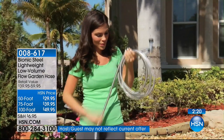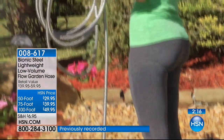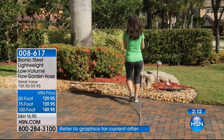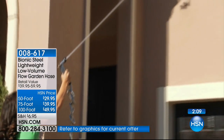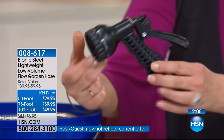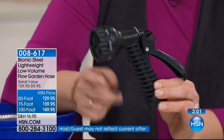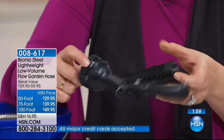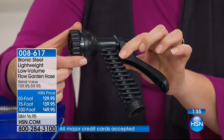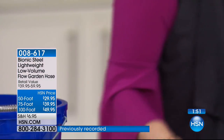Don't forget to ask about that customer pick 7-spray nozzle. We have that available. We've got the final 100 of these remaining. The price is actually $9.95, and it's a 7-spray. You see right there, you got the mist, the jet, the shower, the flat, the center, the cone. It really is a great deal today. Item number 574-292.